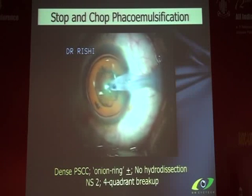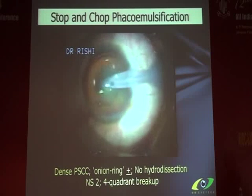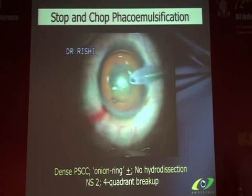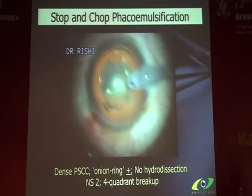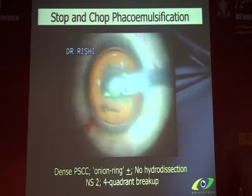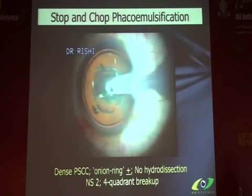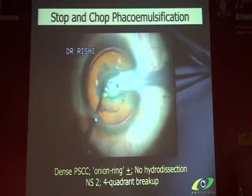out of the way. And then I go into that initial groove or trenching, and as the stop and chop phacoemulsification conventionally has, you make one large groove in the center. I do tend to create a little bit of a side groove as well, because it helps the management of the nuclear pieces, because they become a little smaller in the center.